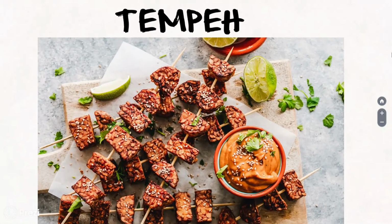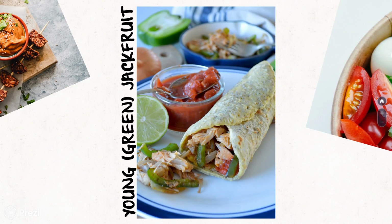Tempeh is an Indonesian fermented soybean product. Just like meat, you would marinate it and flavor it. It has a more dense and internally varied texture than tofu, and thus has more bite. It's often good to replace meat strips in sandwiches, patties in burgers, or chunks in curries, but it is very versatile and can be cut into various sizes. If you are looking for something like pulled pork, young green jackfruit is excellent.